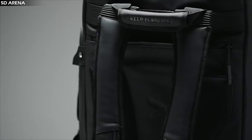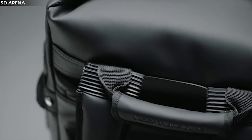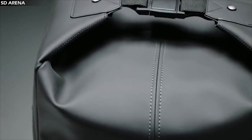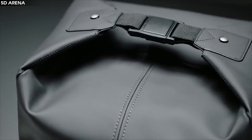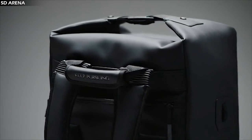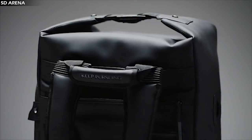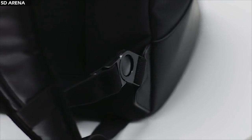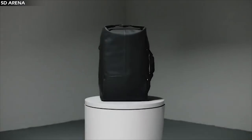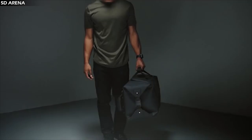Number 3. At Keep Pursuing, we believe in the synergy of function and form. The bag you carry should complement your own personal style while holding your goods in a way that is both convenient and secure. This core belief has driven the design of our products since day one and couldn't be more true today. For our fourth Kickstarter campaign, we wanted to bring you something that would allow you to go further than ever before. This is Vacanza.